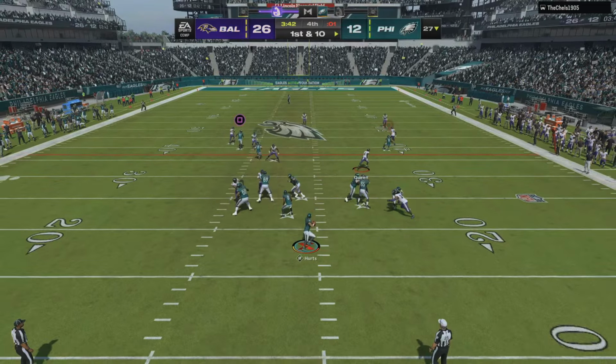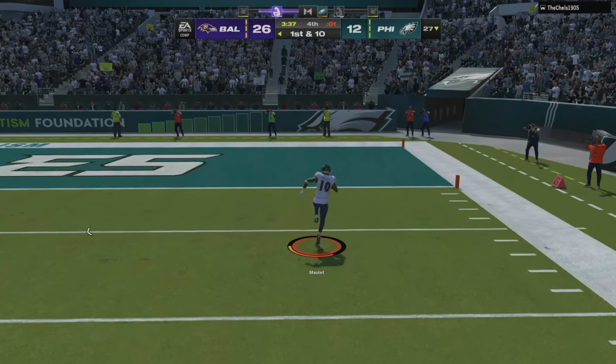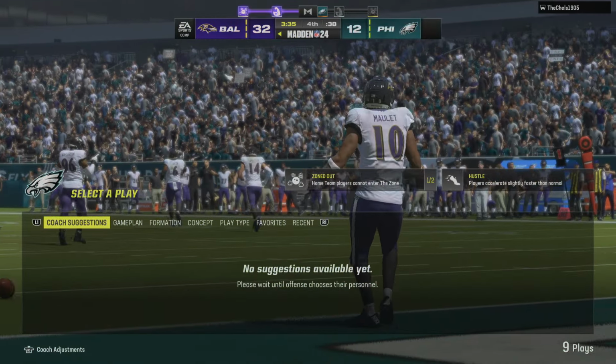But first down, Hurts. And his pass is intercepted for the fourth time today. Picked off by Arthur Nowlett. And he will bring this back. It's a pick six and a Raven touchdown.